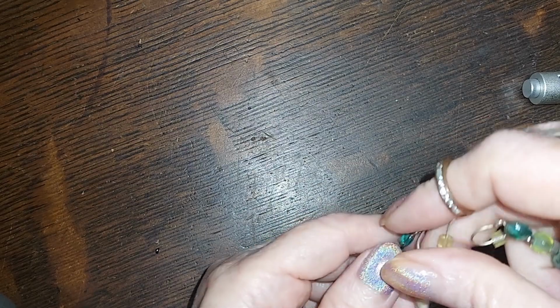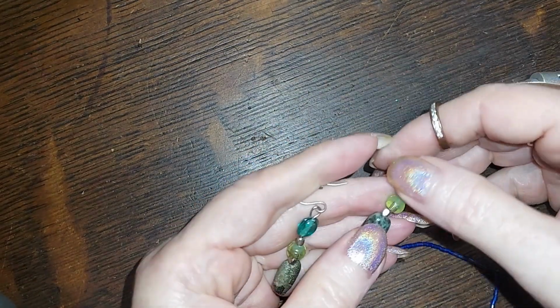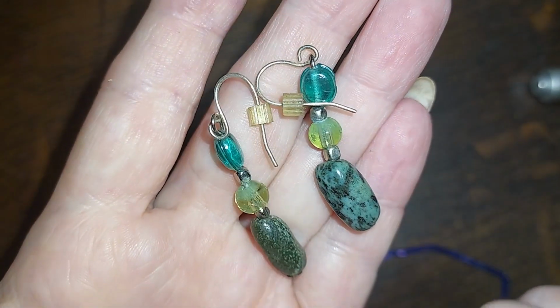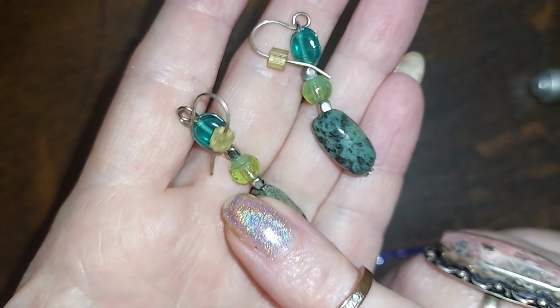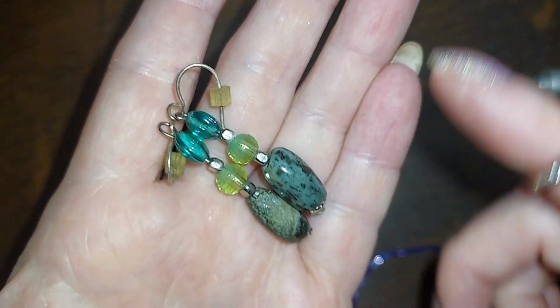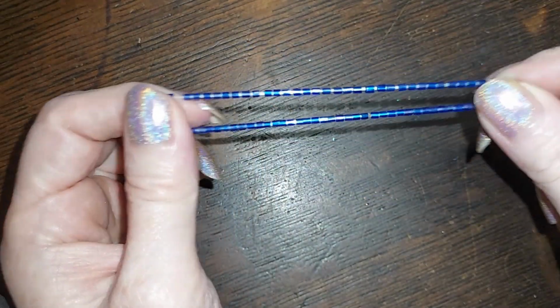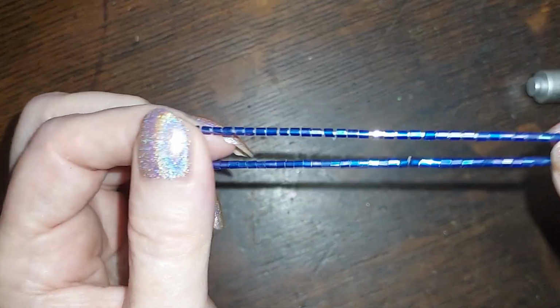And last but not least, we have these guys. Glass and stone. I don't know what the stone is. It looks like, almost looks like Amazonite, but it's got like gray in it. I'm unsure as to what that stone is, but we'll do them for 3. Tiny little bugle beads, $1.